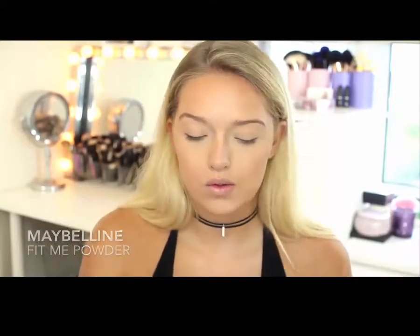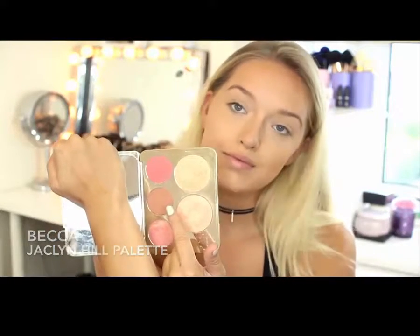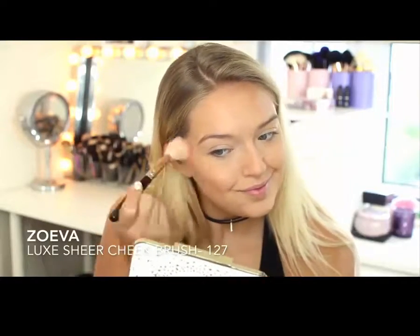And next I'm going to be using the Maybelline Fit Me powder. I love this powder just for everywhere else on my face to set it lightly, because it gives the face more dimension, and then I brush off any powder from Laura Mercier. And this is the Jaclyn Hill face palette. I love this palette. It is amazing. I'm using the blush in the middle. I like a lot of blush, so we're just putting a lot on there.